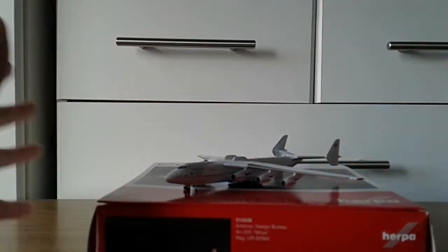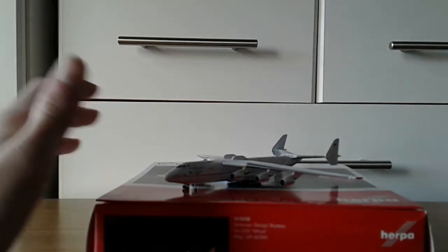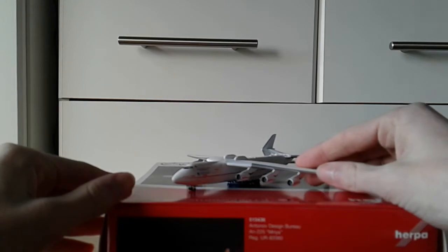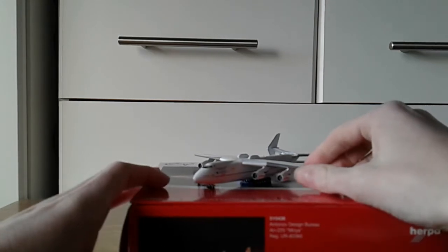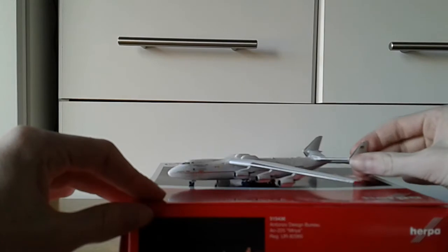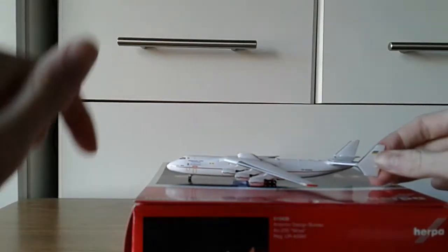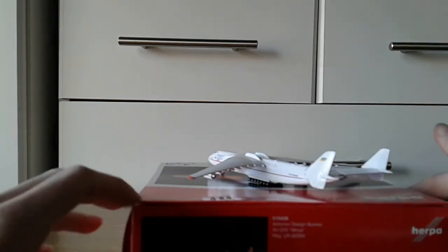But anyways, as I was saying, this plane is so gorgeous. I've been wanting to get this plane ever since its arrival in my local airport, which is East Midlands. I just gave away my position then. Oops. So as you can see here, this is actually the older model of it. It had this one stripe on the back. So this is like the Cold War era of the Antonov An-225. There are two versions of it.